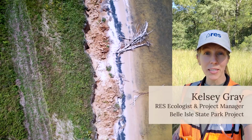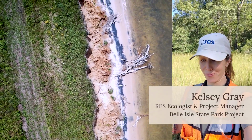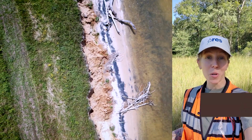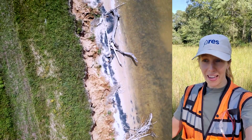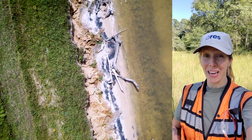Every time we would visit the site before construction started, there would be new giant clumps of earth that had fallen into the water, and sometimes there would be entire trees that had freshly fallen in. We're walking along the tops of the bank and we look down and we get a bunch of butterflies in our stomach with how steep and tall that drop-off was.